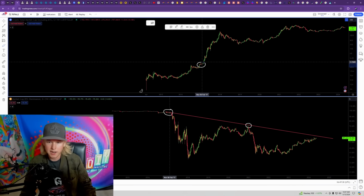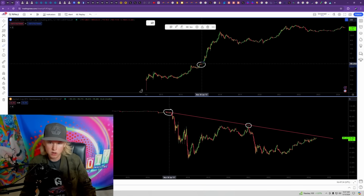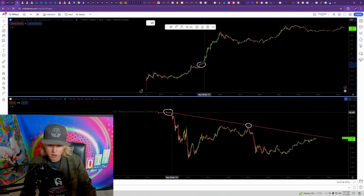So in the first cycle we saw, it was right when we started to get into new all-time highs that we started to see Bitcoin dominance topping. And it was inside of the very beginning move of that breakout that we really started to see the altcoins pick up in a big way.